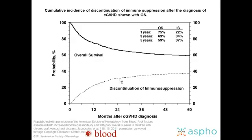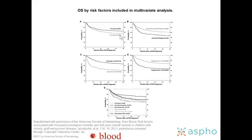If they're not off of it at 24 months, unfortunately, many of them need to have immune suppression for an extended period of time. A lot of these patients are on mild or minimal amounts of immune suppression, but some are on significant amounts of immune suppression. So even at 5 years, you can have persistence of patients on immune suppression. Key risk factors: patients who are younger are less likely to have fatality from chronic GVHD. Patients with advanced disease are more likely to have fatality. Low Karnofsky and platelet count less than 100 is an important risk factor in understanding long-term outcome.